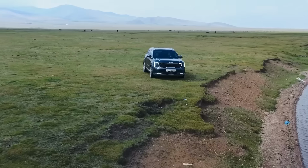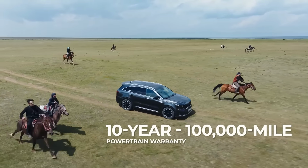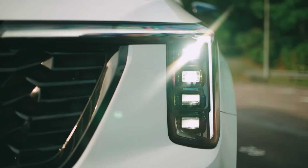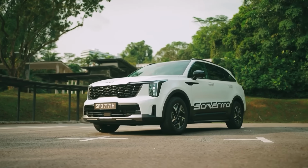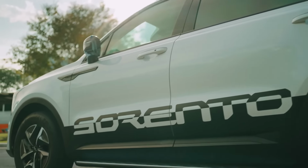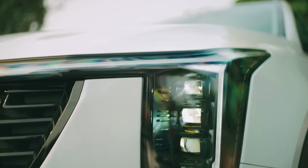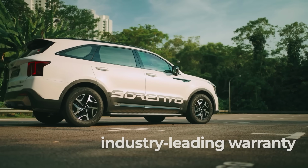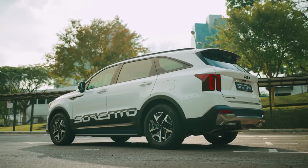Kia heavily promotes its 10-year, 100,000-mile powertrain warranty, which sounds unbeatable. Here's the catch: it only applies to the original owner. If you're buying used, that coverage doesn't transfer, leaving second owners fully exposed to costly repairs. So for pre-owned buyers, that industry-leading warranty is mostly marketing, while the reliability problems remain very real.